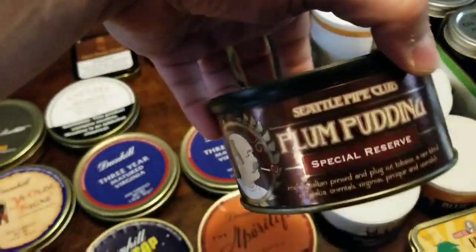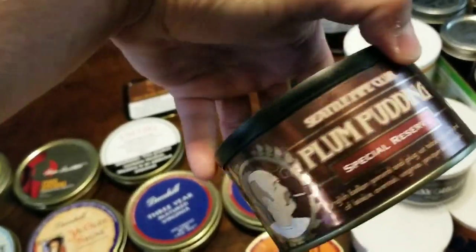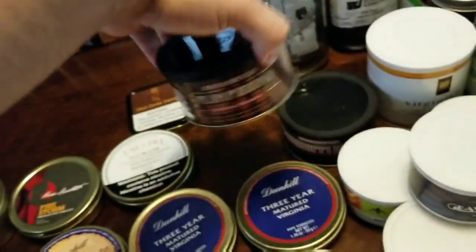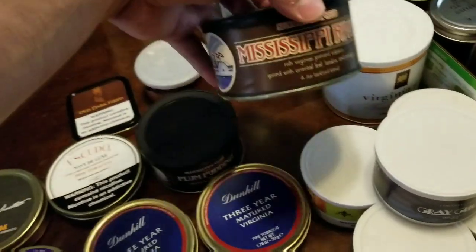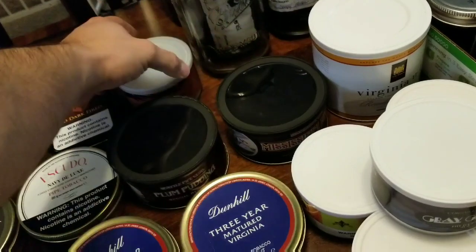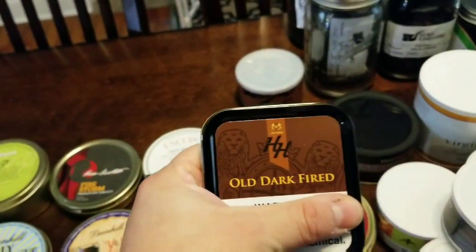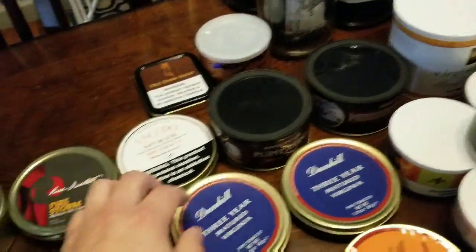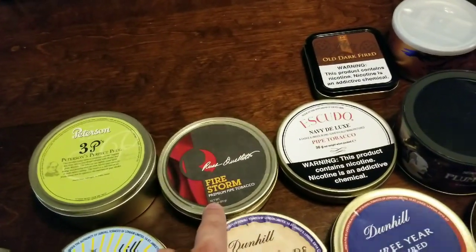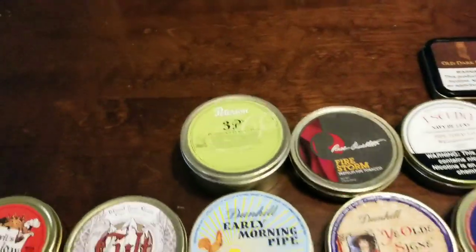And I've got my Plum Pudding Special Reserve. I got lucky and I didn't get that obnoxious disclaimer on the tin, so I'm going to keep that tin. It's really nice. I'm going to probably let that sit for a little while. And some Mississippi River as well, unopened. Some H&H Old Dark Fired, which is absolutely delicious. Let's see, Escudo. I've got some Russulette Firestorm as per Mutton Chop. Some 3P Peterson Perfect Plug that I have not tried yet.